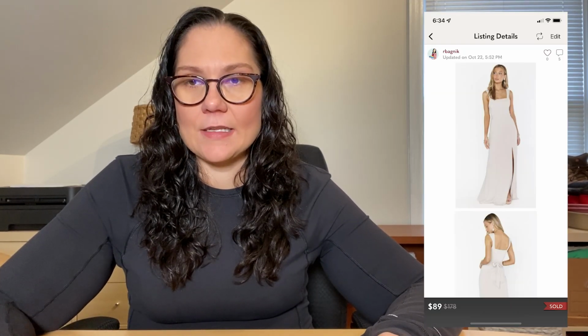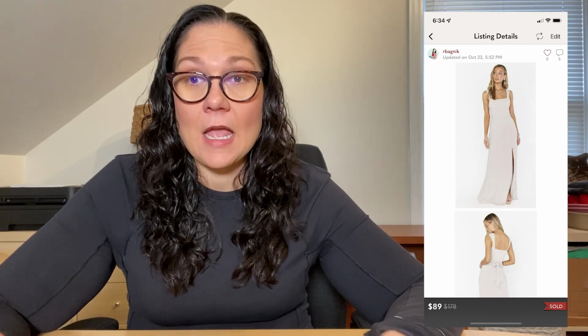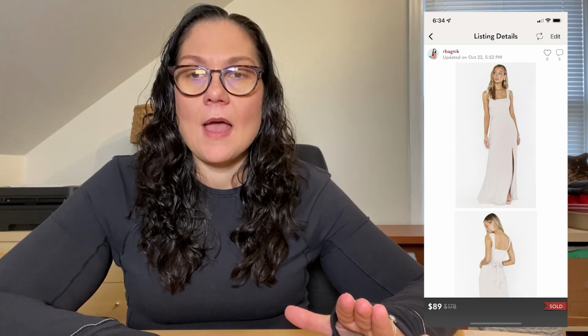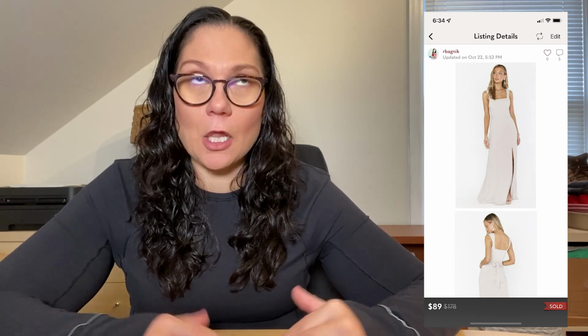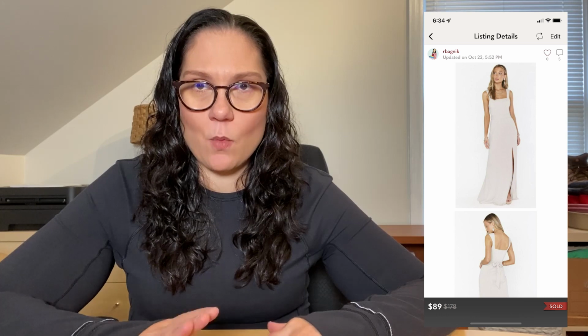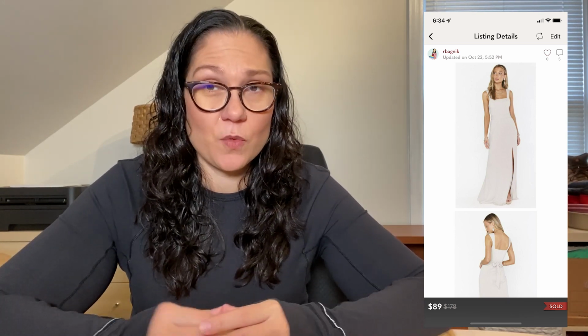Then number 9 was another Show Me Your Mumu dress. And this one, I'm not entirely convinced I'm not going to get it back, honestly. This was a Poshmark sale for $89. I paid $20.30 per item in that box. So really good sale. The buyer reached out to me saying that it wasn't the right color and she wasn't able to wear it to the wedding she went to, and asked if she could return it.